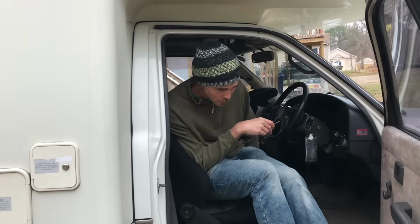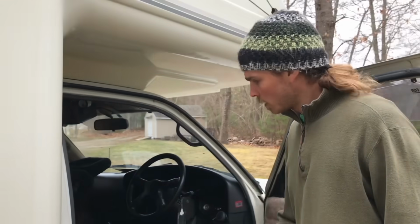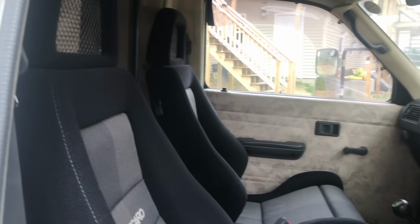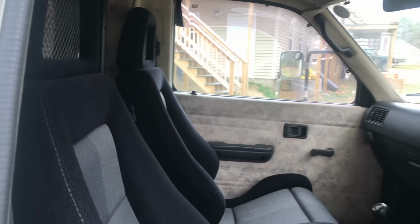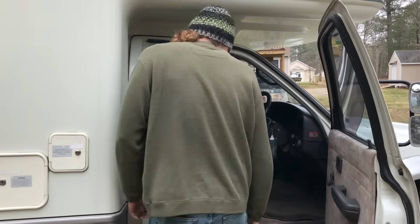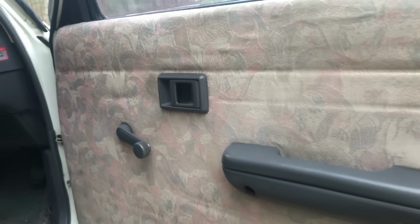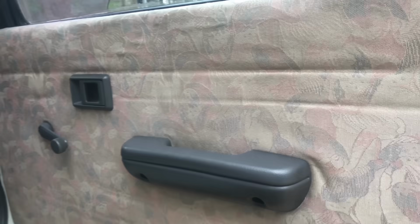Come on in. So first thing you see, or actually I'll get out. First thing you see, we got nice Recaro seats. These are actually really nice seats. Pretty basic in here. We got some carpeting down here. We got some really cool classic, I don't know what these are, koi fish floral arrangement.